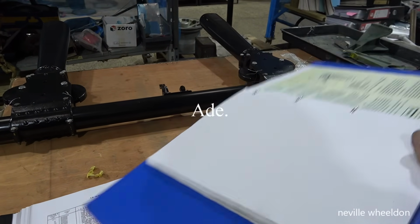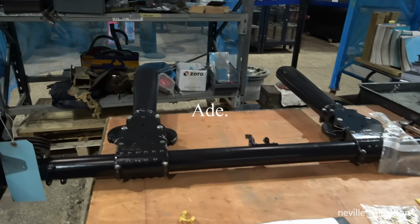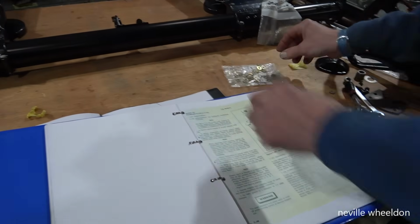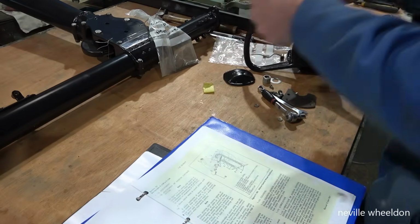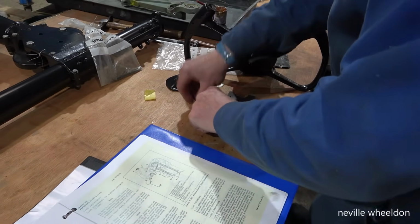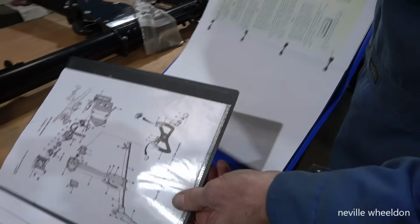So it's all about taking it apart half at a time, if you like. I've got a reference, because the illustrations are pretty poor, really. Oh, are they? Yeah.